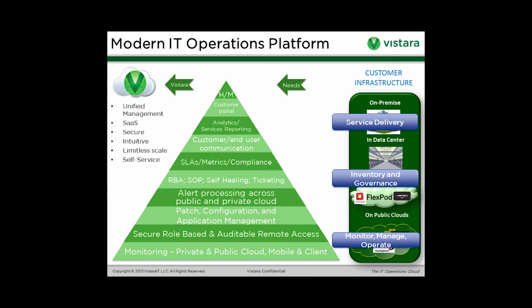Vistara also gives you a unified portal for monitoring and managing all of your infrastructure. It's critical to realize that Vistara is a solution not just for monitoring, but also for management. And this works both in hosted and externally managed environments. Okay, so Vistara gives you a unified IT operations management platform. It's available as a software as a service solution. It's highly secure, and it's a self-service IT model.